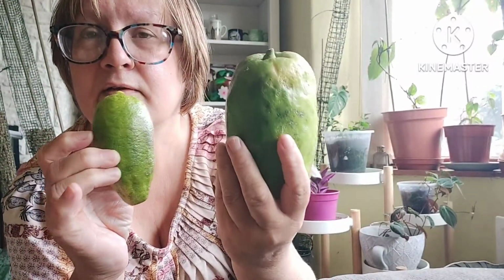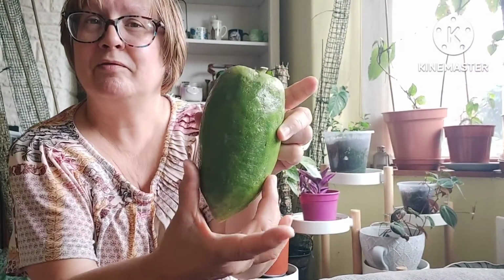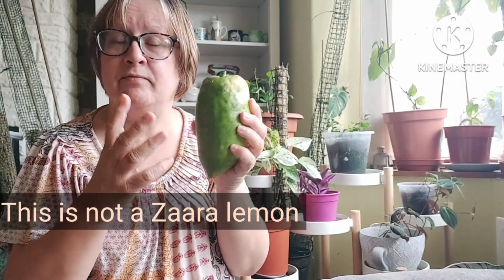Hefty size to it. I'd say that's probably half a kg in weight. Maybe slightly less than that, but heavy and smooth skin. It looks very similar to some type of papaya, you know, with the shape it is. At first, I was mistaken thinking this was a Zara lemon, but it was in a box next to other Zara lemons. And the Zara lemons have got lots of bumps and grooves on them, and they do grow to this size, probably even bigger.